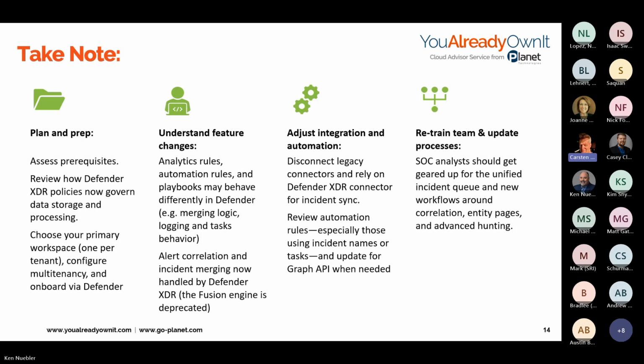The configuration of multi-tenancy doesn't apply to most of our customers. This is for MSPs and Lighthouse integrations of Sentinel. And of course, we want everything onboarded via Defender devices, for example. Some of the changes in features: analytic rules. If I write analytic rules for Sentinel data, and you want that analytic rule to now live in XDR, you might have to rewrite it. You might have to change table names to make that rule run. There is not a migration factory or function in here, so that's going to be one-to-one. So you might have to do some homework there.